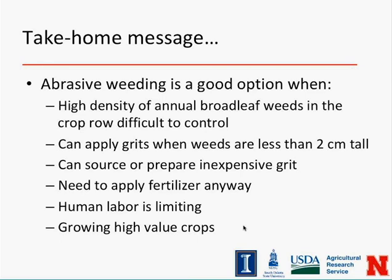Thank you, Dan. So the last thing I'll finish with is just a quick take-home message, and that is that abrasive weeding seems to be a good option when you have a high density of annual broadleaf weeds in the crop row that are already difficult to control. If you can apply those grits when weeds are ideally less than about an inch tall, it's very important to source or prepare inexpensive grit to maximize the profitability of this technique relative to hand weeding.